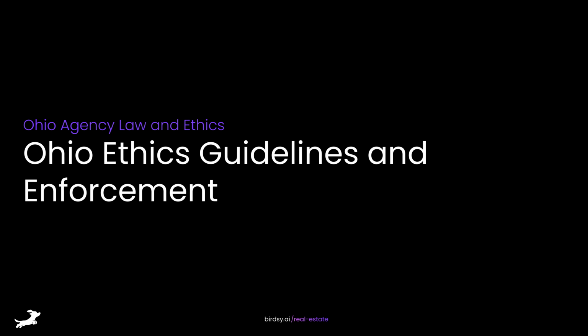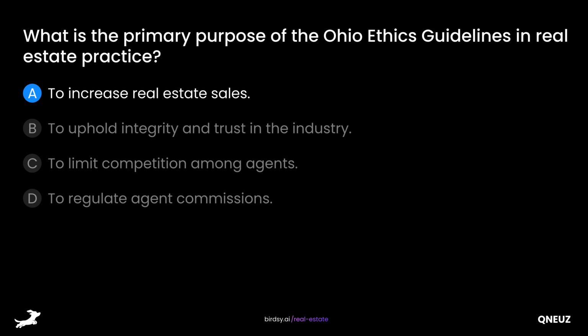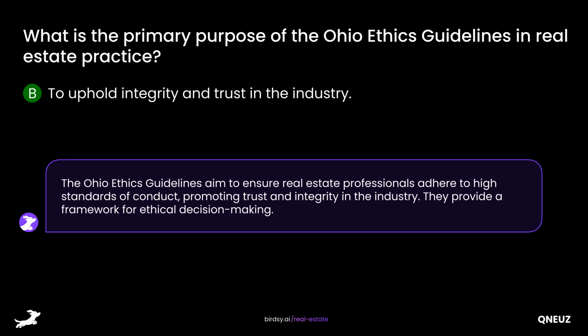Ohio Ethics Guidelines and Enforcement. What is the primary purpose of the Ohio Ethics Guidelines in real estate practice? Is it A, to increase real estate sales, B, to uphold integrity and trust in the industry, C, to limit competition among agents, or D, to regulate agent commissions? The answer is B, to uphold integrity and trust in the industry. The Ohio Ethics Guidelines aim to ensure real estate professionals adhere to high standards of conduct, promoting trust and integrity in the industry. They provide a framework for ethical decision-making.